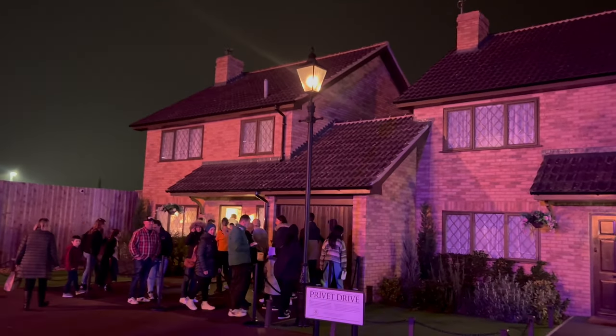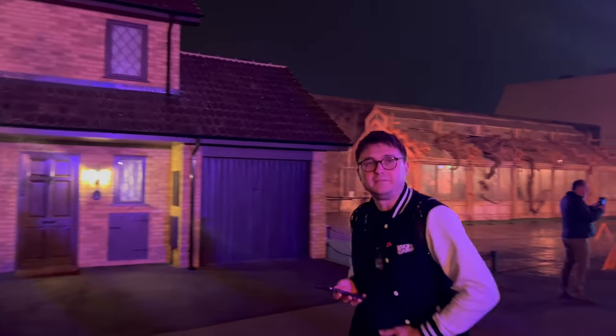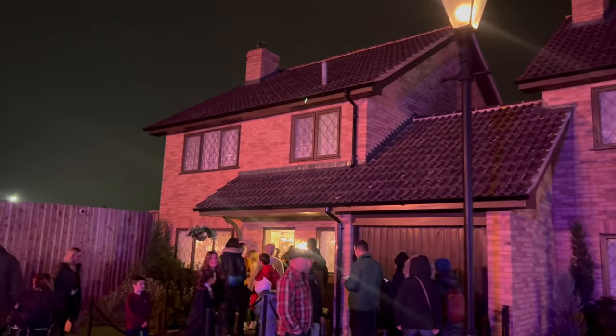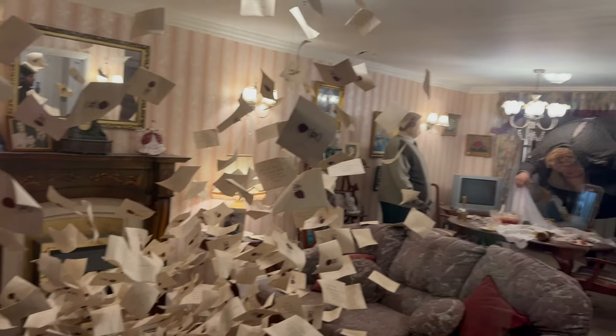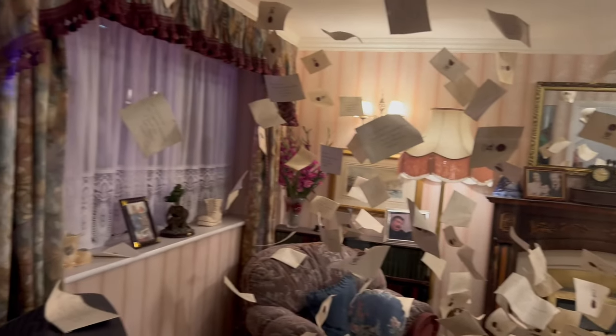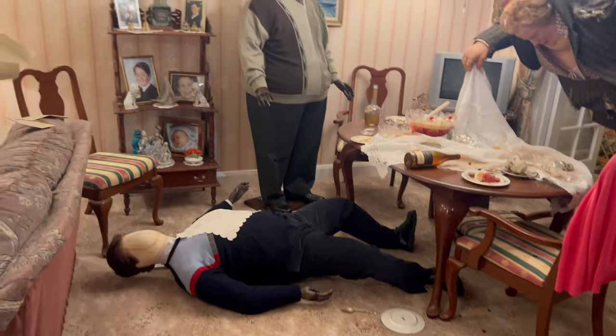So we're going to go into Privet Drive. We've not seen this since it was updated either, have we? No, we saw the letters, but then there's a kitchen bit. Kitchen is new. Yeah, let's go have a look. It's amazing. How amazing is this? Look at it.